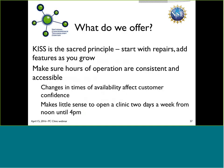So what do we offer? Start with repairs and add features as you grow. And I cannot overemphasize also consistent hours of operation. It doesn't make a lot of sense to open a clinic 2 days a week from noon until 4 p.m. I guess if that's what you start with at first, that's the best you can do. However, availability is going to be a big factor in the clinic's success.